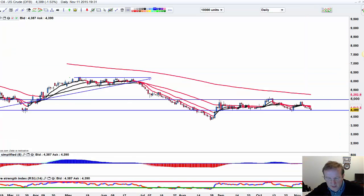I took 60 points to the upside in a gap fill on the oil, and then did another long and got stopped out. So I'm just looking to see if this level can hold. But you can see how crucial this is. Another box play. So with inventories tomorrow, stand aside. Let's see what inventories gives us. You can see it's a crucial area.